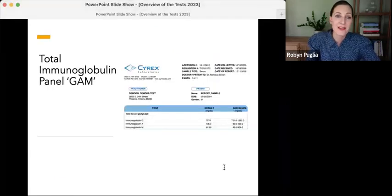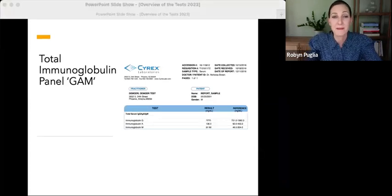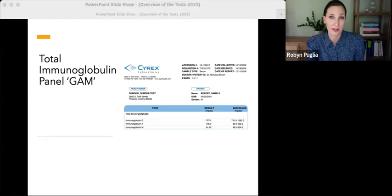And lastly, we have the total immunoglobulin panel, or the GAM panel. So people who have autoimmune or autoinflammatory conditions may have elevated or suppressed immunoglobulin levels as a result of their illness, and this can affect antibody test results, Cyrex, or any other antibody test result. Immunosuppressant medications, which are often prescribed for people with autoimmune and inflammatory conditions, can also affect immunoglobulin levels and also test results. So the GAM panel is available to run either ahead of time to assess suitability of the person for running a Cyrex or other antibody panel, or it can be run alongside a serum panel or added after any of the serum arrays as well. And this helps us really understand the context of the results that we're looking at.